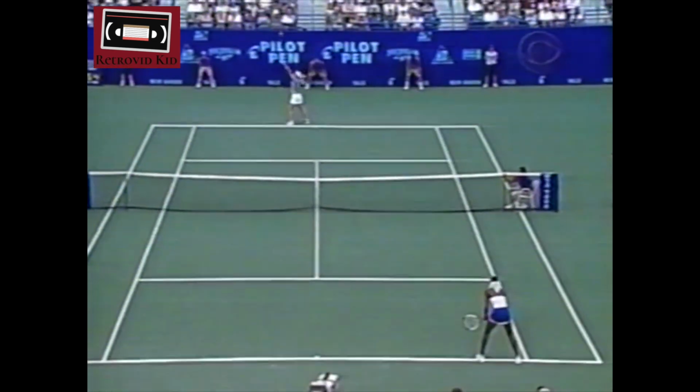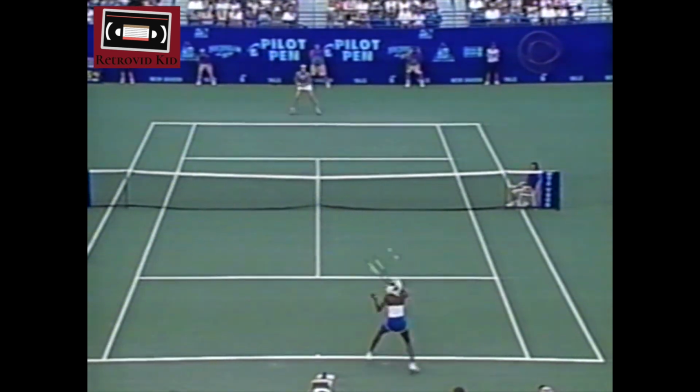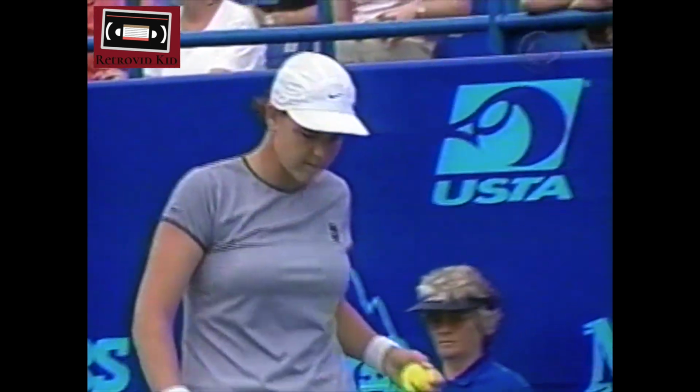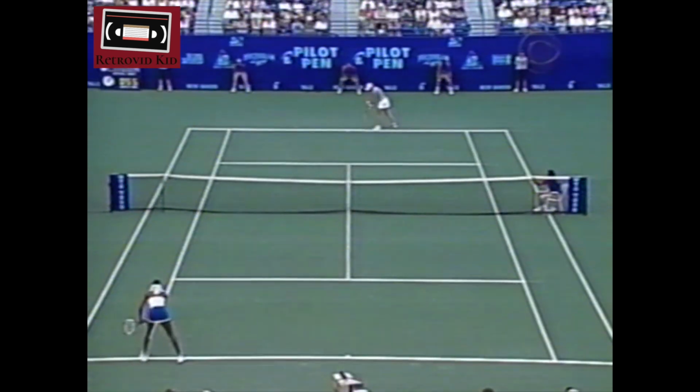30-all. Big game here for Davenport. And there's a forehand error from Venus. She's got to solidify that break. She hasn't been able to do it in either set yet, Pam. And here is another opportunity to try and do that. Game point.